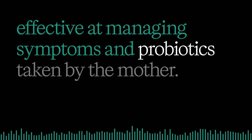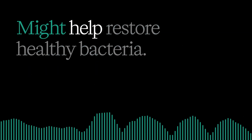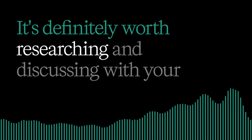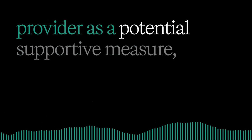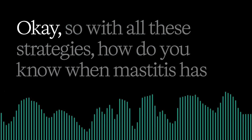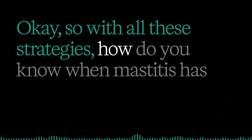And probiotics, taken by the mother, might help restore healthy bacteria. There's some suggestion of that. It's definitely worth researching and discussing with your provider as a potential supportive measure, but it's not a primary treatment on its own.